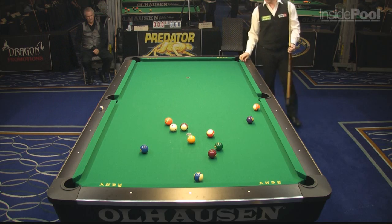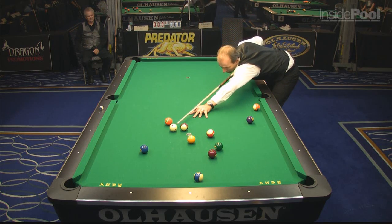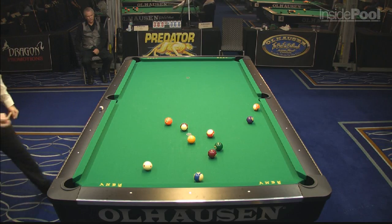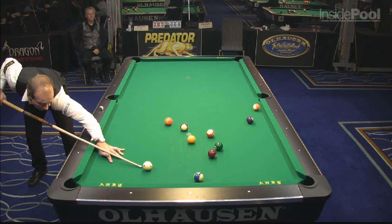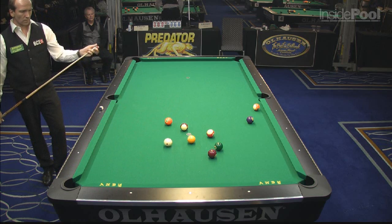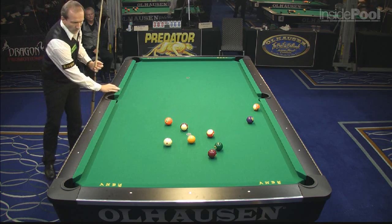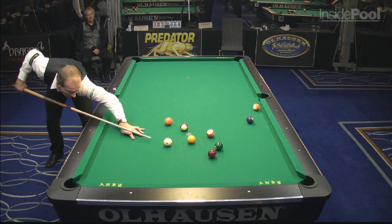I like the 11 as his break ball. Yeah, that looks good. I think at some point here he's got to start working the 7-6 so that he has something going on with the 1. Yeah, he'll probably bounce up off the 10 here. Take the 7. What do you shoot after the 7? I actually shoot the 6. I'll draw back into the 1 possibly.